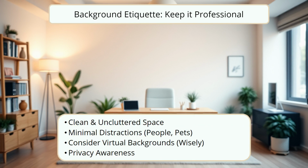Your background is an extension of your professional image. So, background etiquette is crucial. Aim for a clean and uncluttered space. Remove any personal items that might be distracting or unprofessional. Think of it as a mini stage for your meeting. Second, ensure minimal distractions. If possible, choose a quiet spot where family members, pets, or noisy activities won't interrupt your call. If you have a busy household, communicate your meeting schedule to those around you.